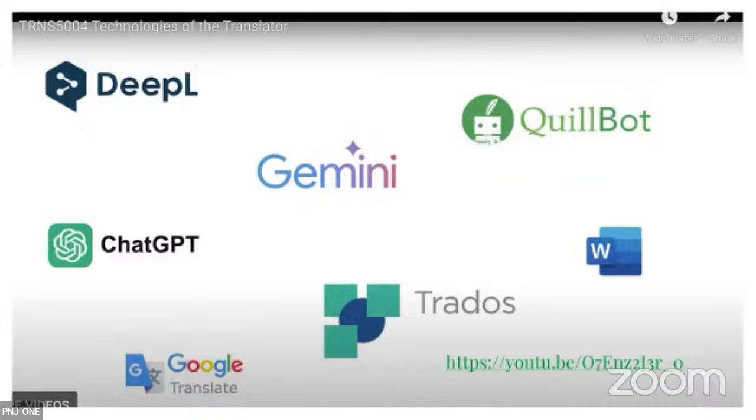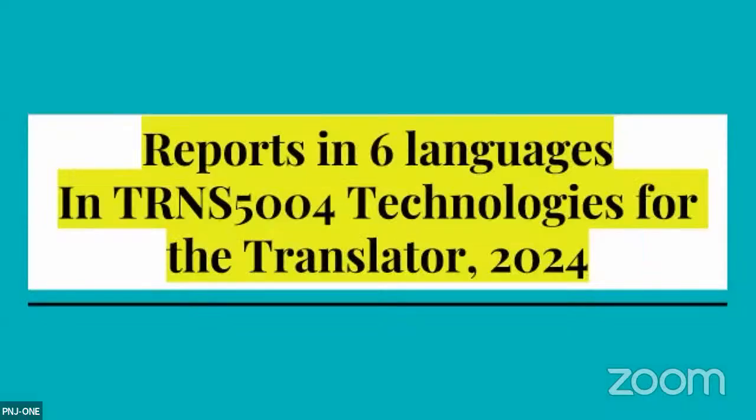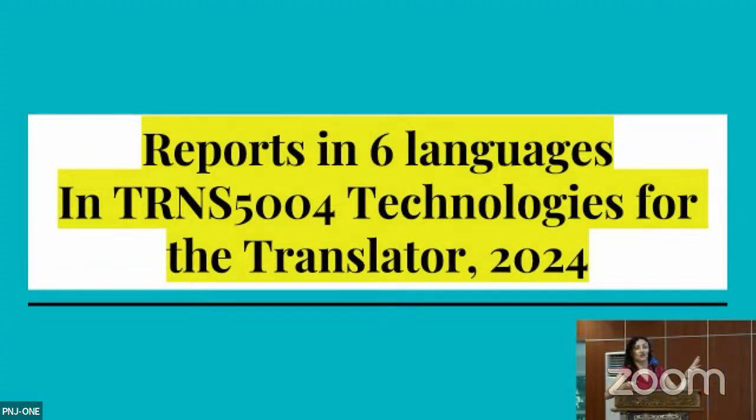Here. Is a report that I did across 6 different languages with my students of Translation 5004, that unit that I just mentioned. And we looked at, this is what I asked them to do. The languages were Bahasa Indonesia, Chinese, Mandarin Chinese, Japanese, Korean, Italian, and Spanish.